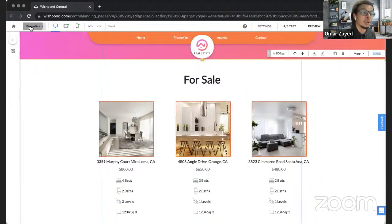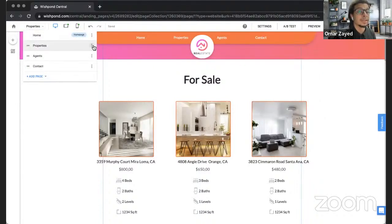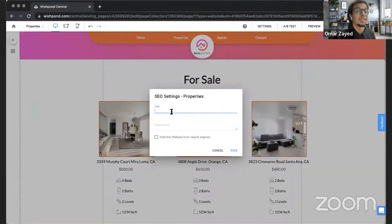Now, what you can do is go to the page settings itself, and you can customize the SEO settings per page, just giving you additional control on how you want to market your website and how it gets listed on search engines and such.